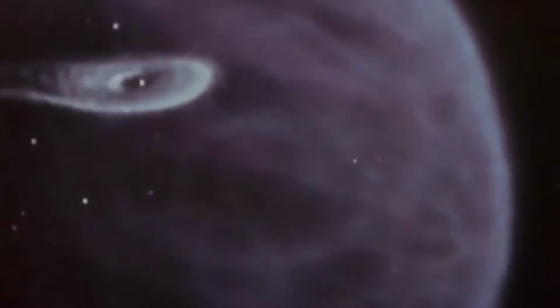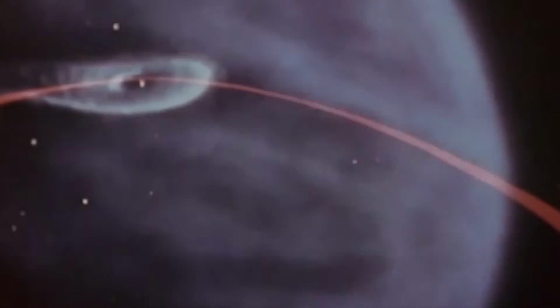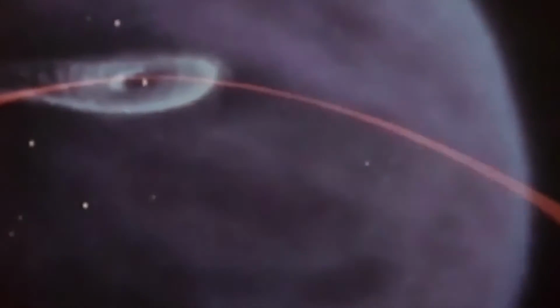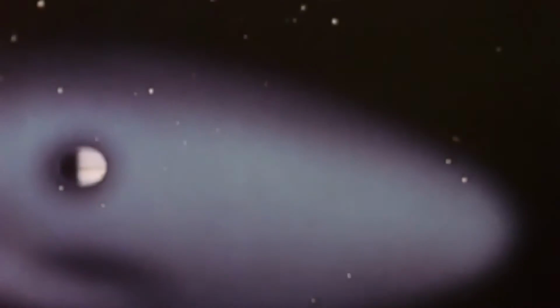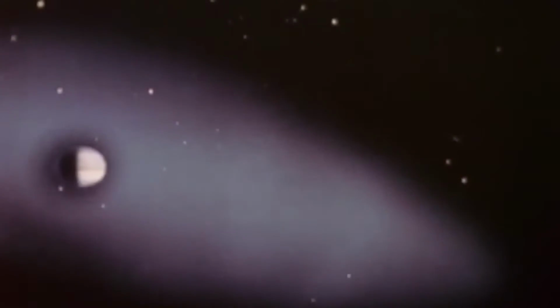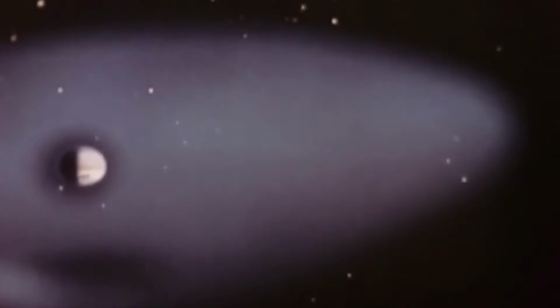To experimenters, some of the most interesting findings concern Jupiter's radiation belts and magnetic field. Pioneer first broke into the magnetic field an incredible 4 million miles in front of the planet. Because of the pressure of the solar wind, this field streams out much farther behind Jupiter. Closer in, Pioneer indicates that Jupiter's intense radiation belts wobble up and down around a magnetic center some 10,000 miles from the center of the planet.